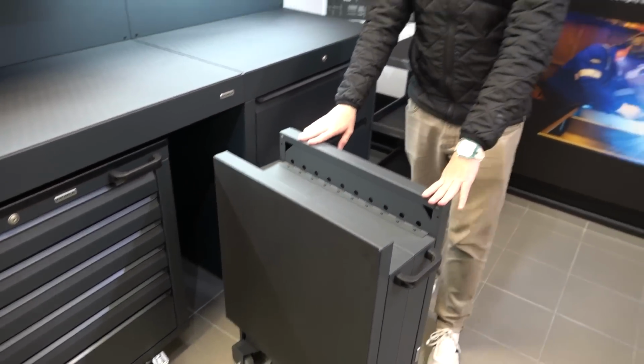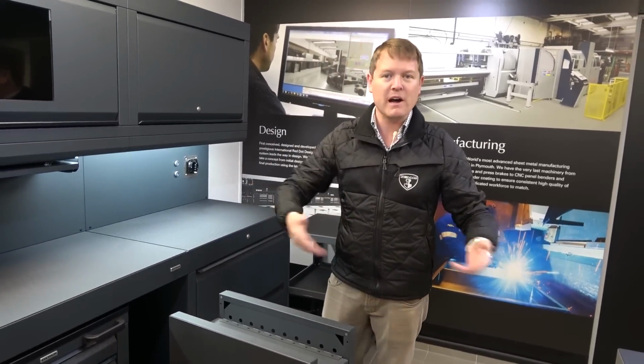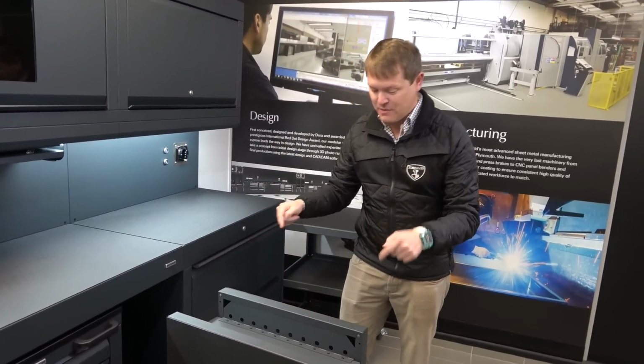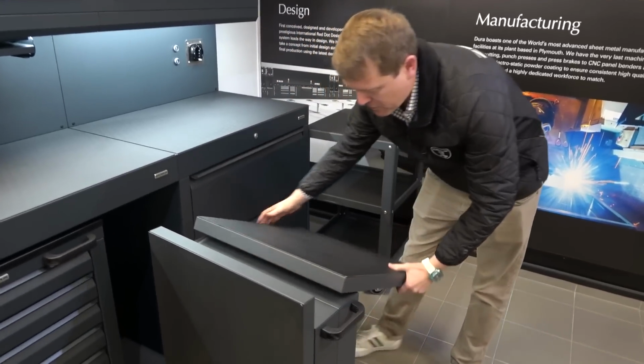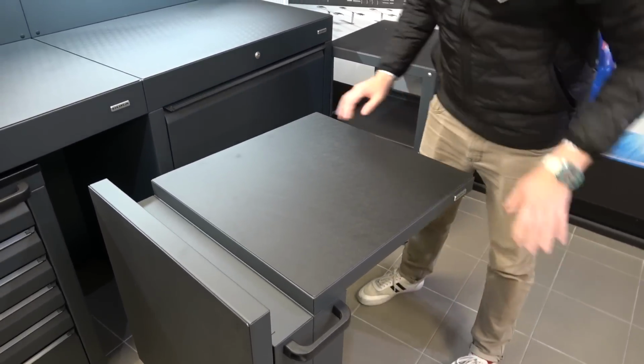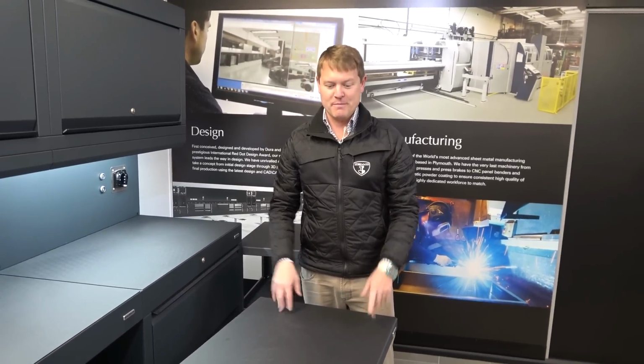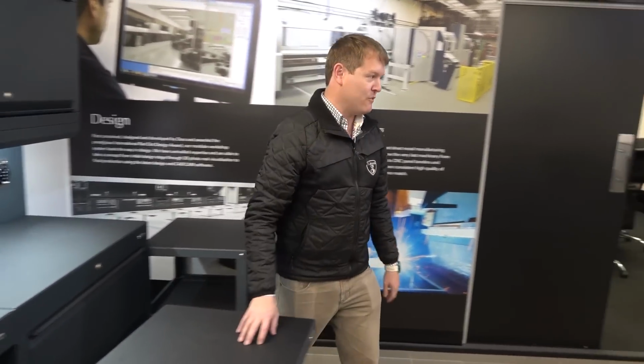This table, which, let's say you're working on a car and you need to take out some internal parts, maybe even some seats. The idea with this is you can literally flip up one side of it, pull it out underneath, lock it into place, and you've got a solid surface to pop your parts on while you're working on them. Something that for me is definitely going to be a must.